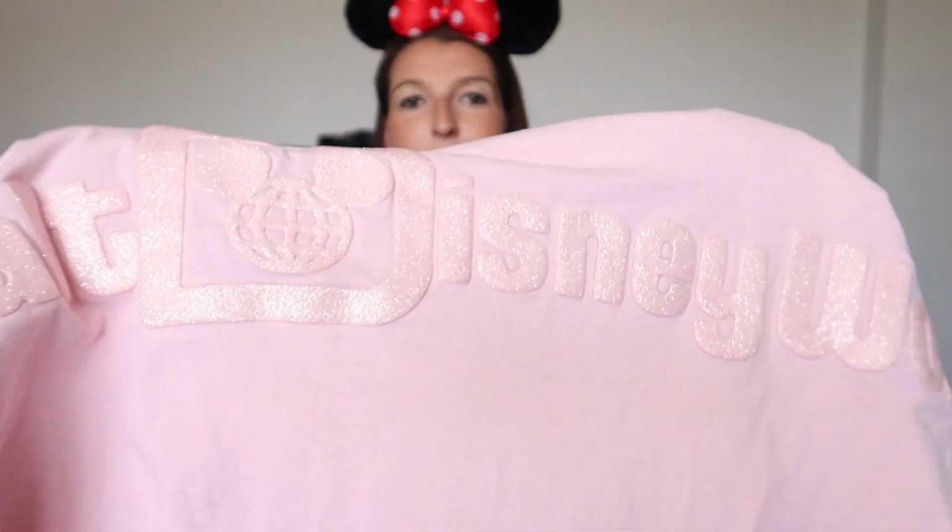Okay, so the nearly last thing that I bought from Disney were Spirit jerseys. I love them. I love the way they fit, the way they sit. They are amazing. They're a little bit pricey. I think they're between $45 and $60, I've got in my head, but I can't exactly remember. But I bought one in black, one in pink. This is the millennial pink.